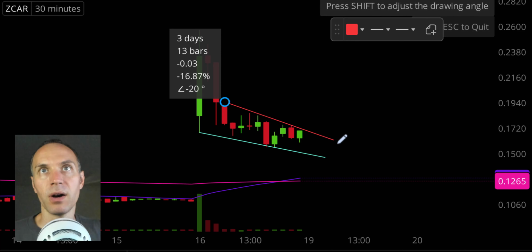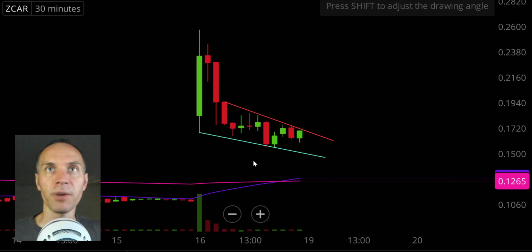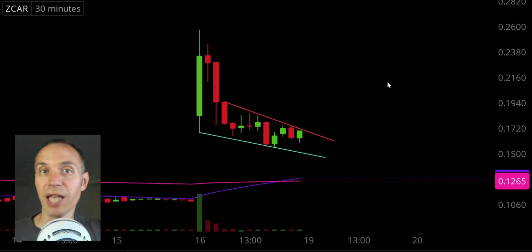We have our resistance right there. And we essentially have a falling wedge, which is actually a bullish pattern. Now, you would think falling wedge is bearish, but actually a rising wedge is a bearish one, but a falling wedge is a bullish one. And that's what we have here. But the context of it is a bullish pattern still within an overall bullish environment.